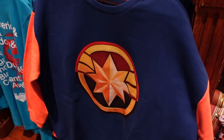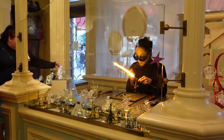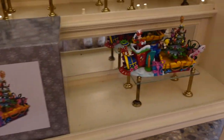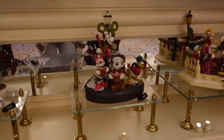And more Marvel. Look at this. She's making things right there. I think she's making a wand. Look at these figures. You can hear that noise. She's just packing that box up. Look at these beautiful figures just here. Look at Mickey. I think that's actually the float that he's on in the parade.